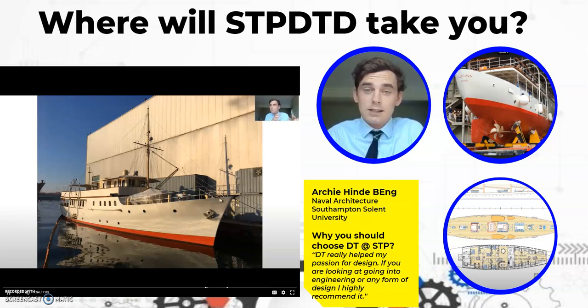Always sort of taking stuff from sketches, ideas, and then bringing it up and being, that's my idea, that's how I want to build it, that's how long it's going to take. And DT taught me a lot of that sort of stuff, especially when using stuff like SolidWorks, which you guys use. I use it on a day-to-day basis now, AutoCAD, and stuff like that. So yeah, very, very helpful. And yeah, if any of you guys are looking at DT as a potential option, you want to go into engineering or just any sort of design, I highly recommend it.